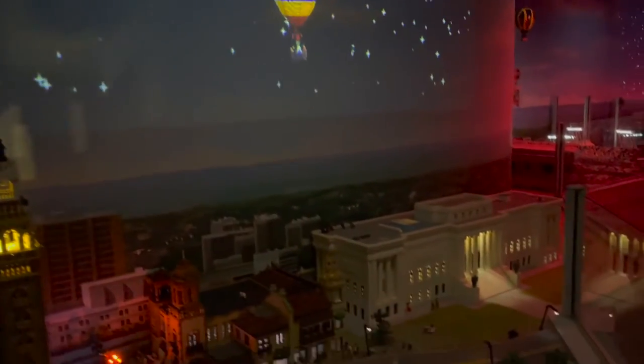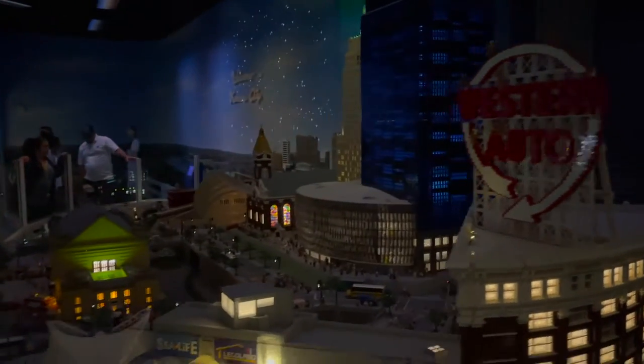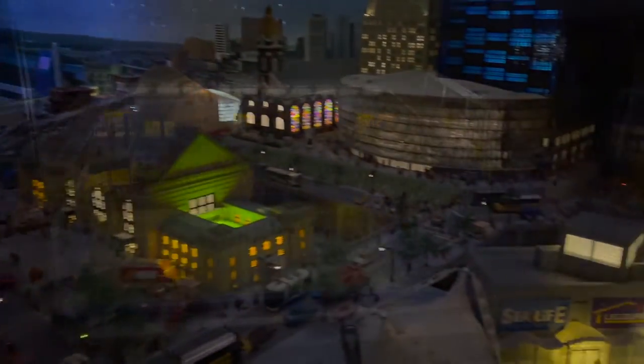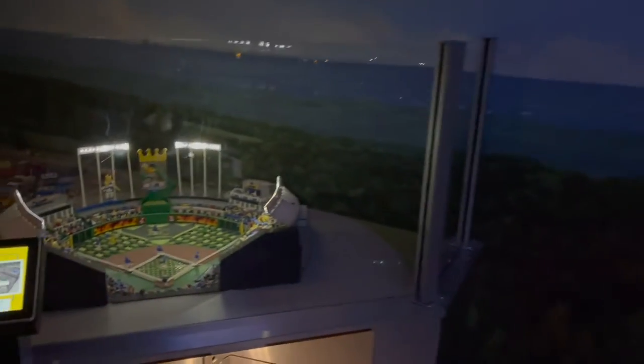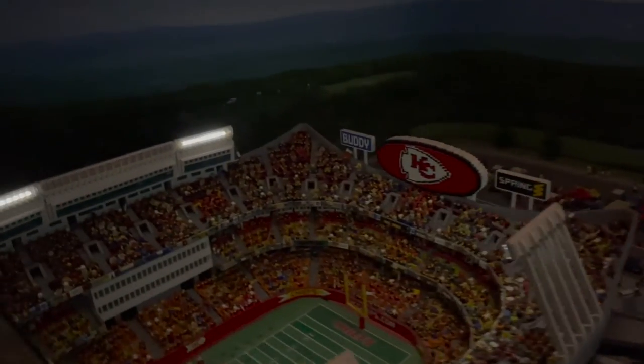It's really cool in here. It changes from daytime to nighttime. Now you see this plaza at night. Downtown. Really cool. Yeah. Stadium even has lights on it. Oh, look. There's an alien. Oh, cool. Kauffman Stadium. Arrowhead at nighttime.